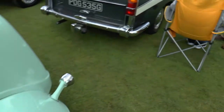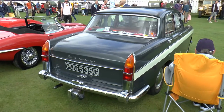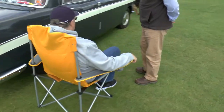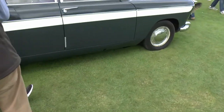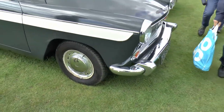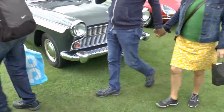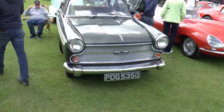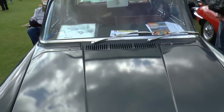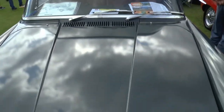Nice though. Right, up this side. Austin Cambridge. Used to have one of them. Used to repair the floor with bean cans and rivets. They rotted out. Oh, they all fell off. They rot out behind the wings. They're all very sick, so look at that.